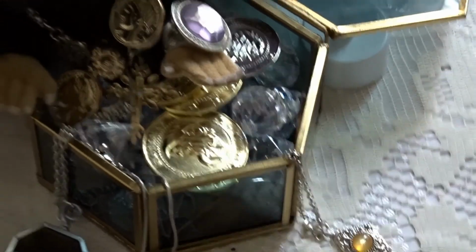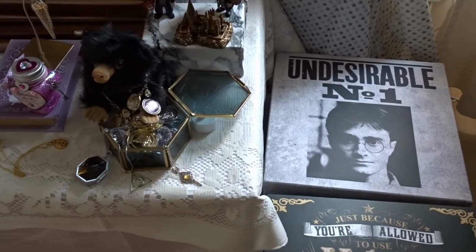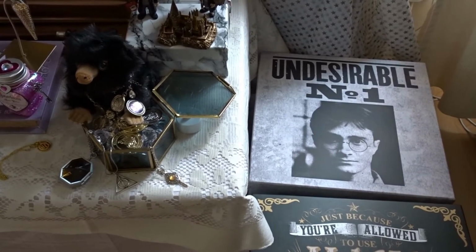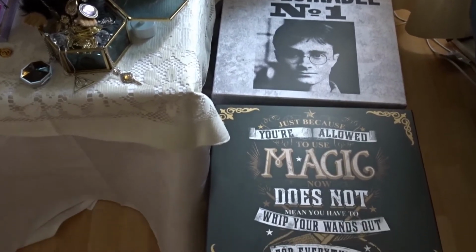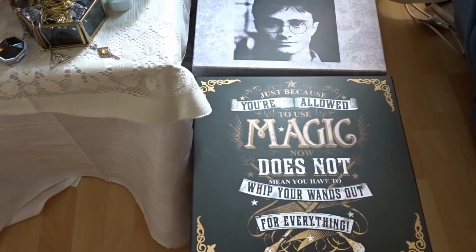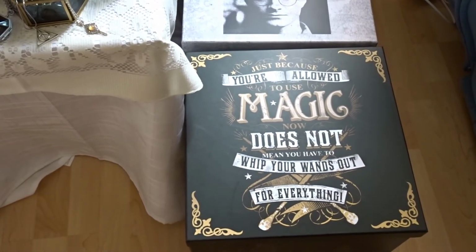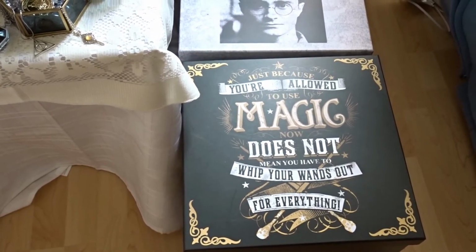So, for now, this is my table. I've got these two boxes. One is with Harry's, or rather Daniel Radcliffe's cute face, undesirable #1. And then this is funny. This is a Molly quote when Fred and George apparate and they startle her, and she says, "Just because you're allowed to use magic now does not mean you have to whip your wands out for everything."